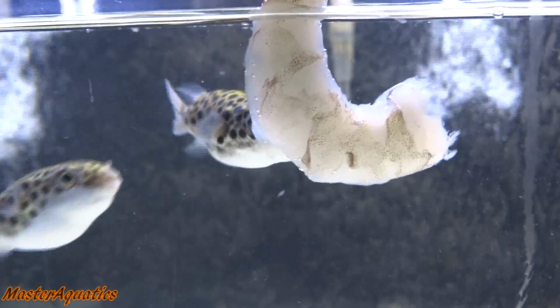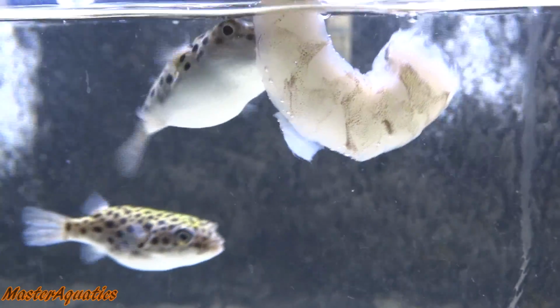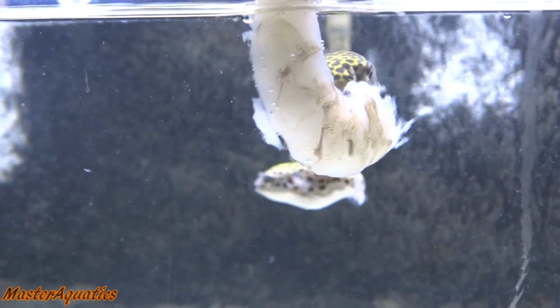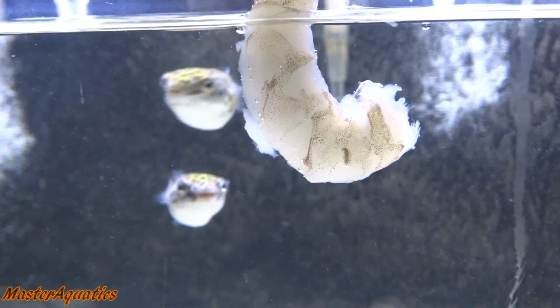And I love these puffers. They are in pretty much full salt water. The salinity level is about 1.021, so I can also add other saltwater fish in there if I wanted to.